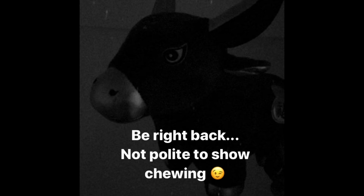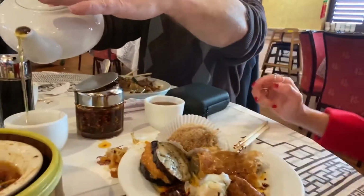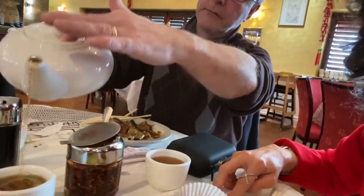And then you put the bone down, and you finish some more. So when you want more tea, you go like this. You tap on the table and someone will know that you need some tea.